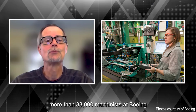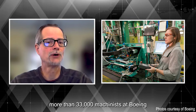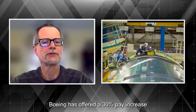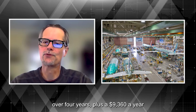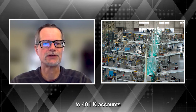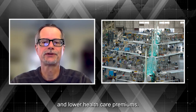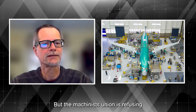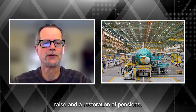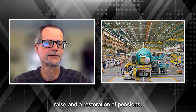For example, more than 33,000 machinists at Boeing went on strike September 13th, the first by the union since 2008. Boeing has offered a 30% pay increase over 4 years, plus a $9,360 a year contribution to 401k accounts and lower healthcare premiums. But the machinists union is refusing to settle for less than a 40% raise and a restoration of pensions.